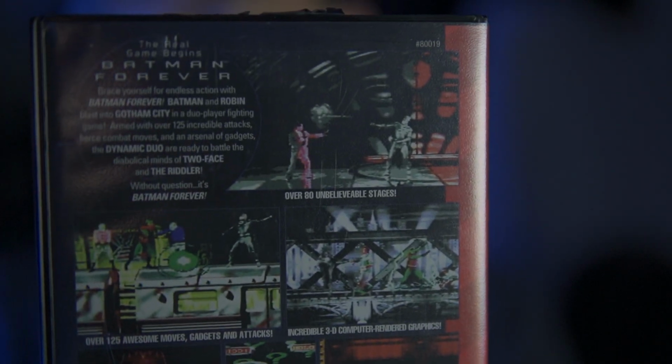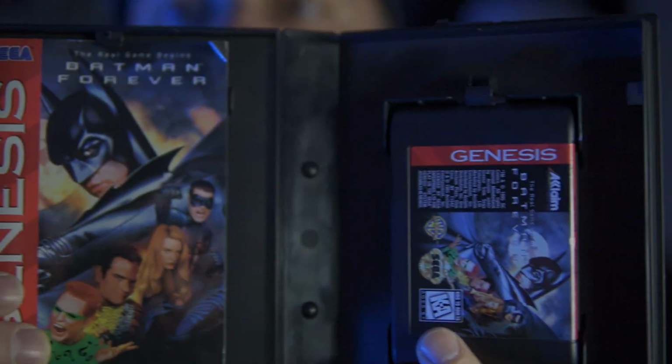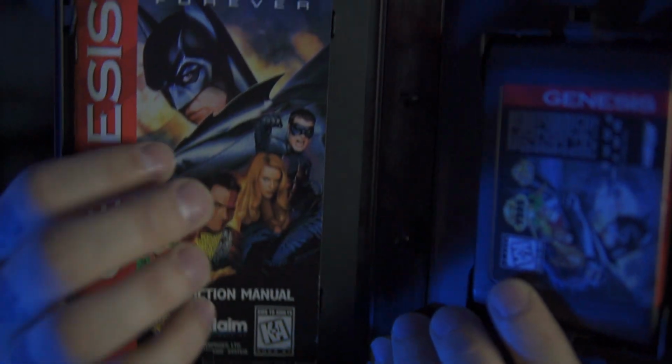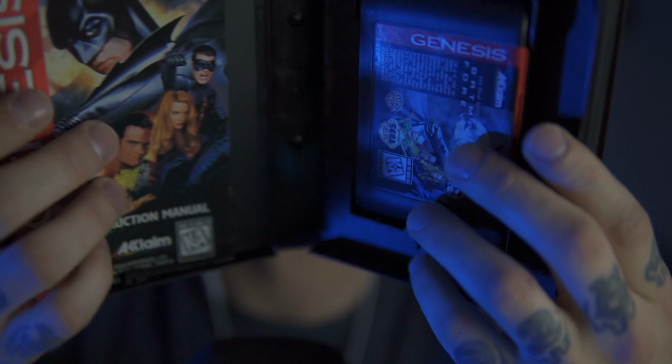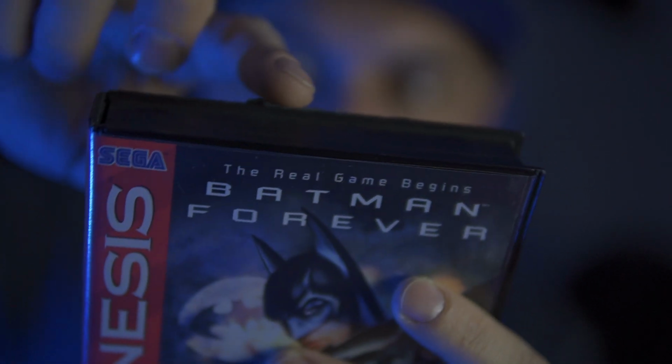Very cool. I liked it. It was a nice game to me. But this comes with the manual, of course, and the game cartridge. Now, there were multiple copies of this game at the pawn shop, but this looked like the better of the two. Only thing I noticed is that it's missing the top right here. That's where the loop would go to hang them up on the racks. Looks like somebody broke it off, but I'm sure I could just file it down.